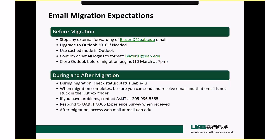Confirm or set all logins to format Blazor ID at uab.edu. Again, that's what we're recommending for your mobile devices. So just check through your settings if you're not familiar with that. If Desktop helps you set up, or Ask IT, or Ed Ramsey, or anybody like that, they should be able to help you if you have questions. We just want to make sure that you're using Blazor ID at uab.edu.